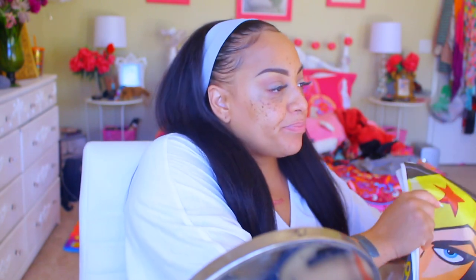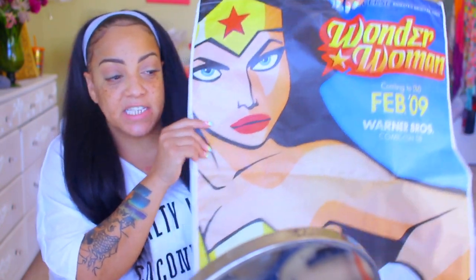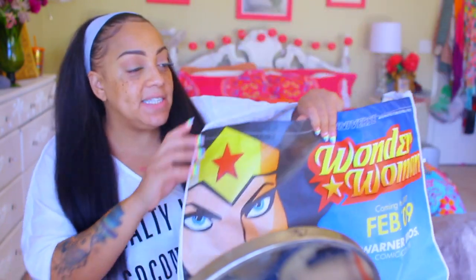I have another one too, but this one is this huge bag from Comic-Con, and it's vintage. When I say it's vintage, it's from Comic-Con 2008. I don't know where she finds these things, but it's a huge bag. And at first I was like, what am I going to do with this? Then I was going to use it to put my laundry in. But then I was like, no, I'm going to tell Tinky, my grandson, to get in it. And he's inside of it.